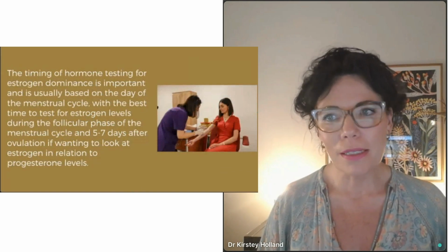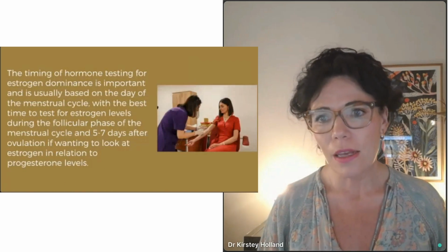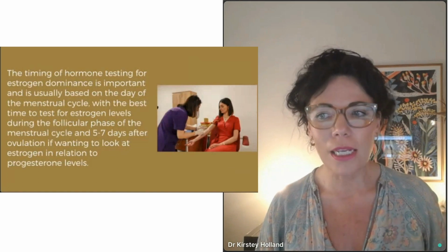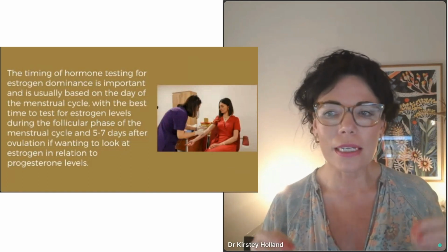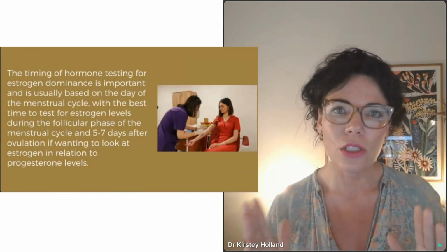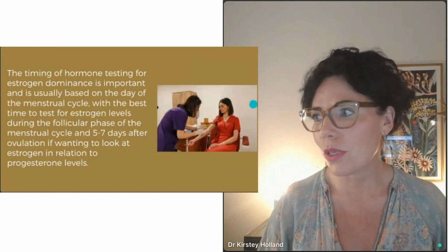The timing of hormone testing for estrogen dominance is important and is usually based on the day of the menstrual cycle, with the best time to test for estrogen levels, as I said, during that follicular phase of the menstrual cycle, and 5 to 7 days after ovulation if you're wanting to look at estrogen in relation to progesterone levels. So between day 19 and 22 is when you would also test the progesterone levels if you're doing a blood test.